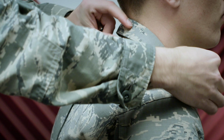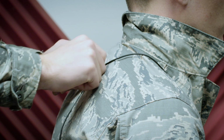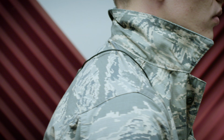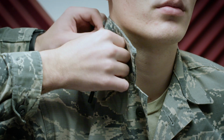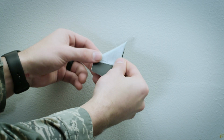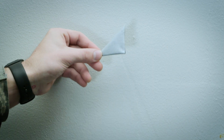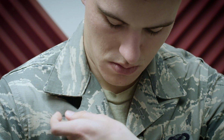We can easily place a mic under his collar and secure it using gaffer's tape. Gaffer's tape is great because it doesn't leave a sticky residue behind, but is sticky enough to work for most applications. Once you have the mic where you want it, make 2 loose triangles from the gaff tape and place them below the mic head. Mic check, 1, 2, 3, 4. They'll act as a shock absorber for any potential movements Airman Winchell might make.